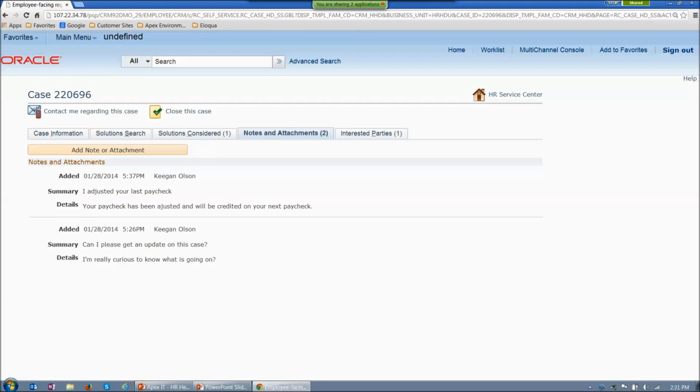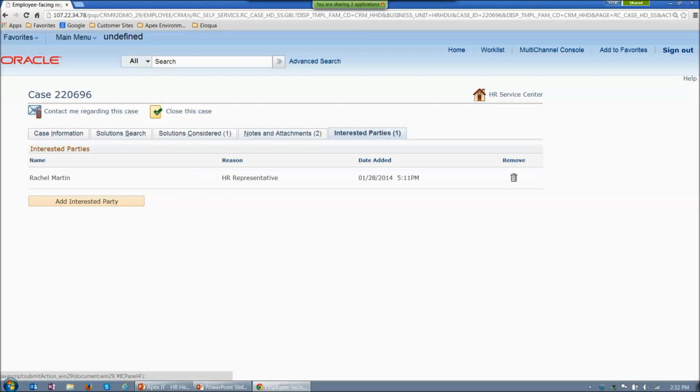So I'll talk a little bit more about notes. You can see that at 1:28, myself, I adjusted your paycheck. Your paycheck was last adjusted. Maybe a little bit of a bad example. That would be the agent name on here. But you can see the interaction history for that. And then you can also look at interested parties, people that might be interested in this particular issue. For example, I added Rachel Martin as my HR representative. And those are just people that want to be in the know about that particular issue.